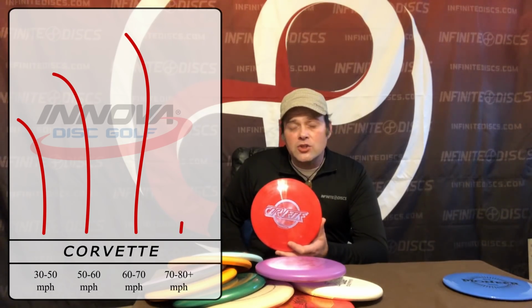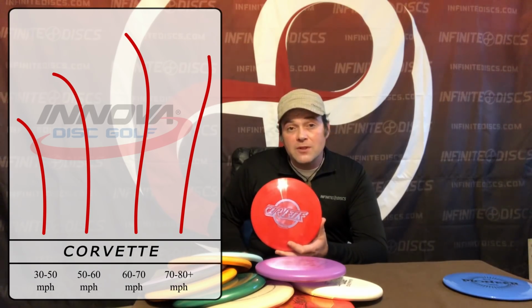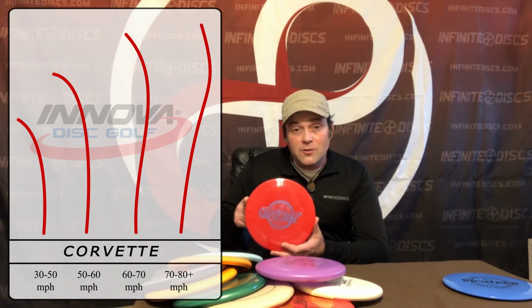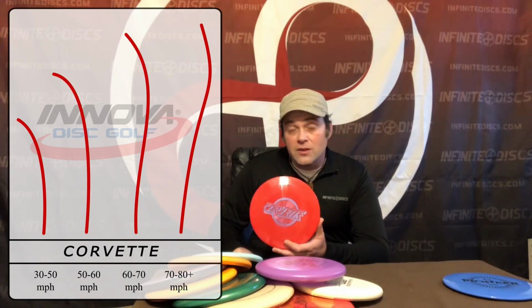Now, on the pro level, when I tested it, I noticed that when I really juiced it, it would turn, but I could get it to flex. If I put some height on it or gave it a little bit of hyzer, it would come back. And for me, I've added it to the bag. Not all discs I test will go directly into the bag, but this one did. I really enjoyed it, and I'm using it all the time.